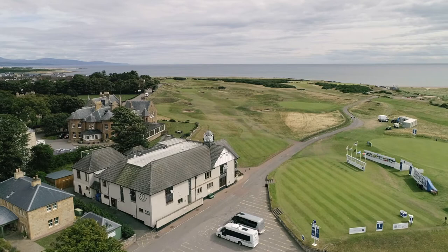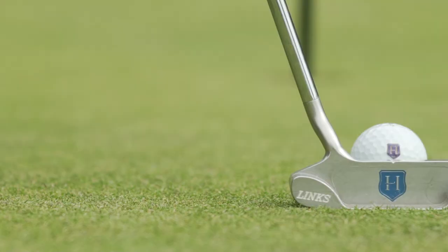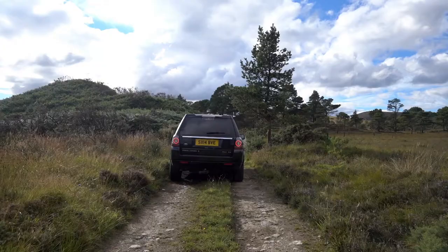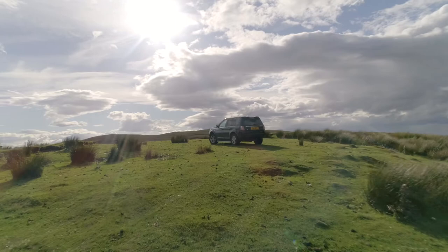Thanks to our position adjacent to the first tee at Royal Dornoch Golf Club, we have a strong golf clientele, but increasingly we have guests seeking alternative adventure in the Scottish Highlands. This includes fishing and shooting groups, and car enthusiasts exploring the world's most scenic driving route, the North Coast 500.